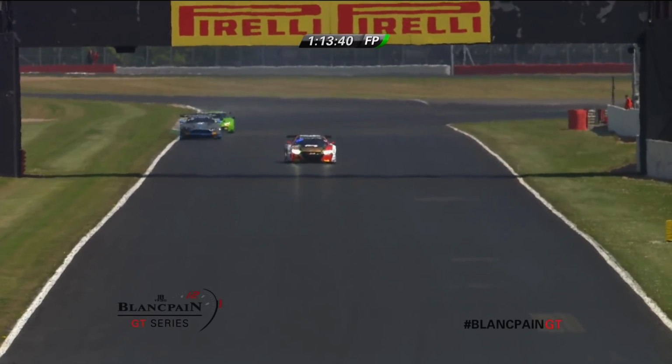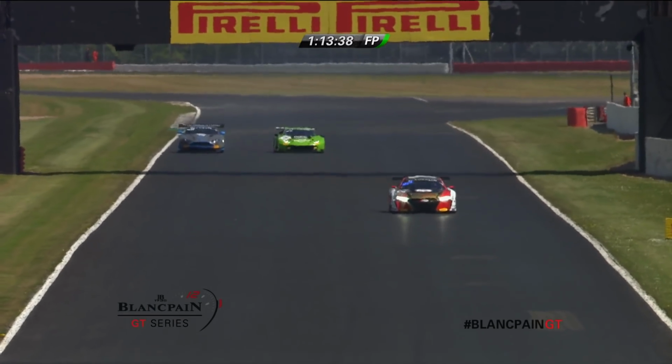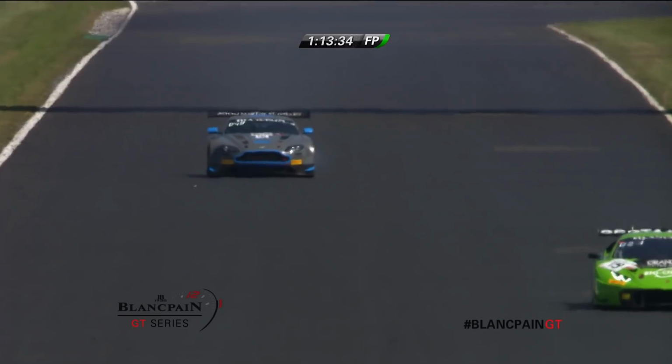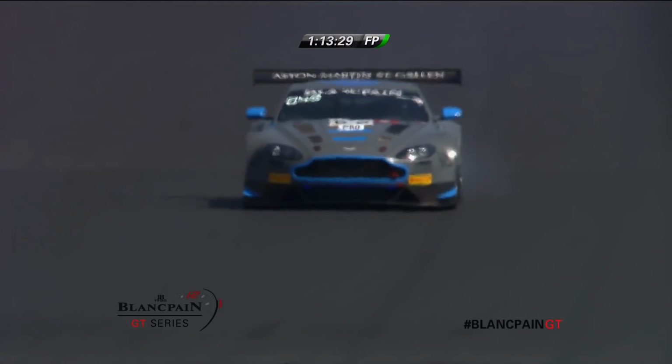Vincent Abril up to 6th place, so that's good to see the Bentleys working their way forward. But at the moment, Marcus Winkelhock is nearly 7/10 clear at the top of the field, ahead of Daniel Karlwitz in the 333 Ferrari. Haven't seen much of the Aston Martins yet.